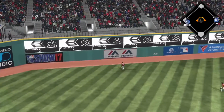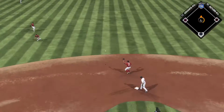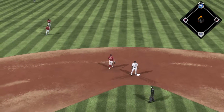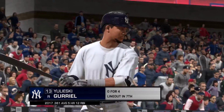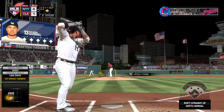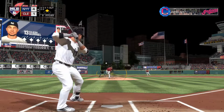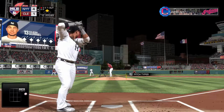And this ball gets down. Let's see if they try to score. And the run will score from second base as they open it up now, 4-1. Digging in, Yulieski Gurriel. Struggling so far in this one and looking to erase his 0 for 4 ball game right here. Ball 1.